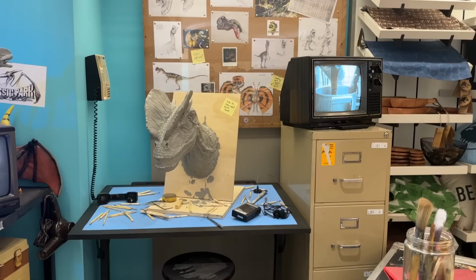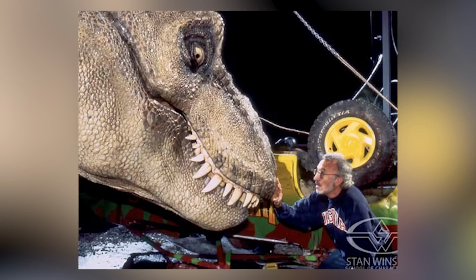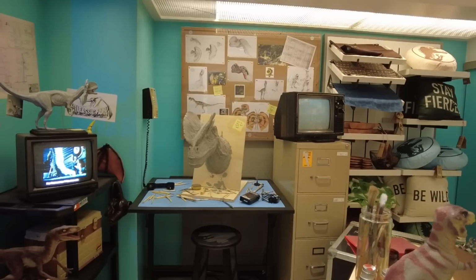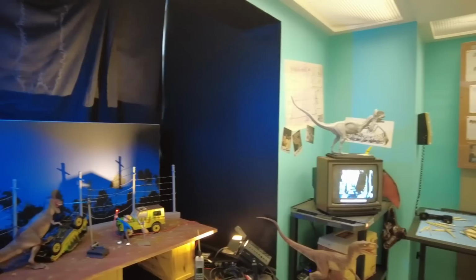talk to Stan about scale layout. Stan Winston is one of the greatest special effects people in the business of Hollywood, and he was in charge of creating all the real dinosaurs, most notably the T-Rex. So I love that they are paying homage to all these people that made this movie come to life, because I think we can all agree, between the use of amazing state-of-the-art CGI, the practical effects, it's 30 years later, this movie's still incredible.